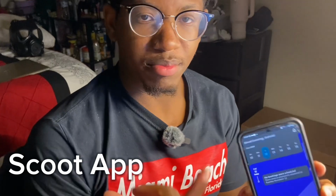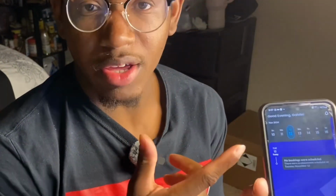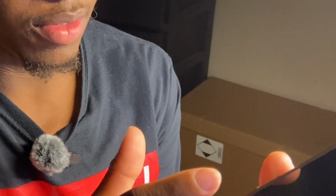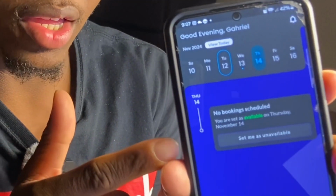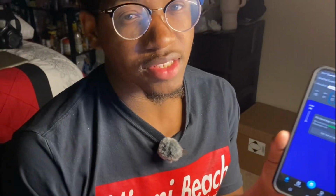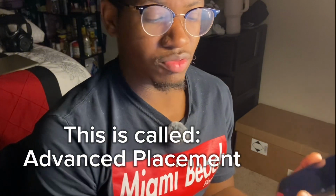So there's this app that they use to do the bookings, and basically this is how you will get your work. So what I do is the day before, for instance, you see Thursday, I set it as unavailable, but let's say I set me as available. So between now and about 3, 4 a.m., I could potentially get a job sent to me. It's unlikely though, because there's no one working in the office. Typically you'll get a job sent to you no later than 8 or 9 p.m. Houston time. And then the next chance you get a job sent to you is around 6 a.m. that morning.